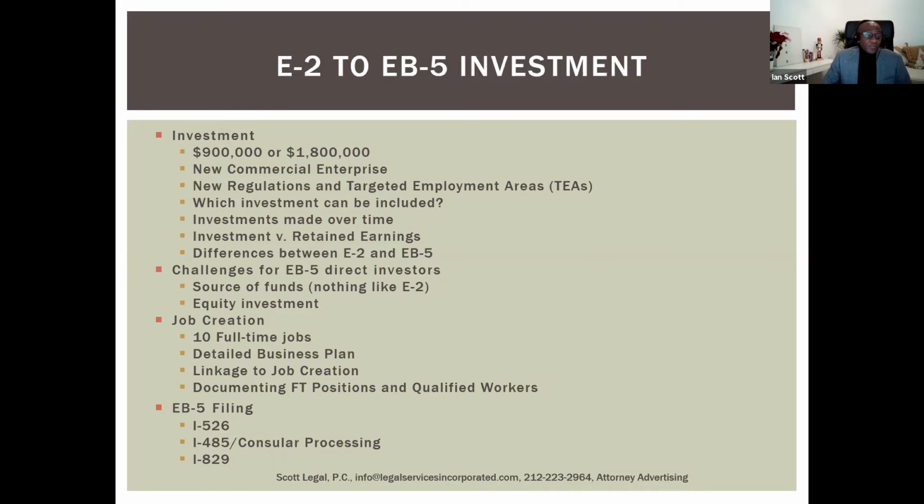One thing that's similar with E2 visas, the investment can be other assets. It can be cash, but it can be other assets. The other thing with the investment when you're doing the EB5 is it can be made over time. So let's go back to that farm example. They invested $200,000 initially, and then every few years they invested another $100,000 and they came up to the $500,000. So by the time they came to us, they had not invested money for years. But what we did is we went back and looked to make sure that they had invested $500,000 over the years and came to that $500,000 point.